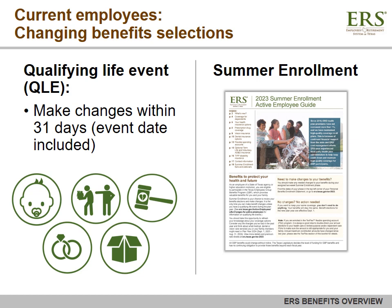The most common QLEs include marriage, divorce, birth or adoption, employment status change for you or a dependent, significant change in cost or coverage for non-GBP health, vision, or dental coverage, or cost of daycare and leave of absence or return from leave. You have 31 days, including the QLE event date, to enroll in or make changes to your benefits. Summer enrollment is the one time of year you can make changes without experiencing a QLE.